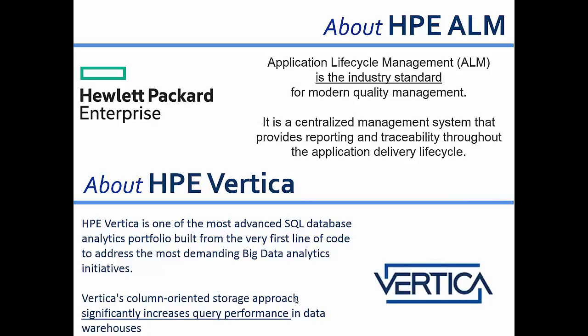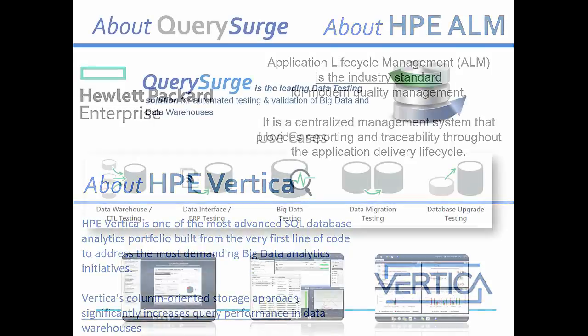About HPE Vertica: Vertica is one of the most advanced SQL databases out there for data warehousing. Vertica's column-oriented storage significantly increases query performance in data warehouses. So there's a significant amount of customers out there using Vertica and are very happy with it.